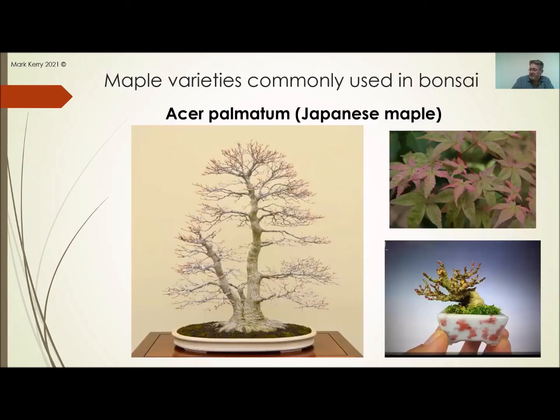So let's just spend a little bit of time going through the different varieties that we can use in bonsai. So this is just a straightforward Acer palmatum, Japanese maple. Again, a really very, very pretty specimen here. You can see the types of foliage here. I'm guessing, looking at that colour, that maybe is actually Deshojo variety, which I'll show you in a minute, because you've got a little bit more of a reddish tinge to the leaves as they're coming out.